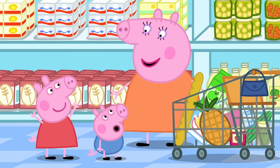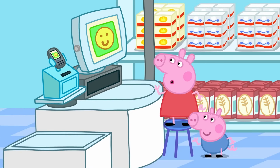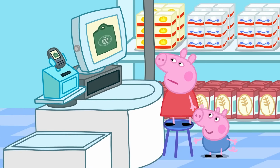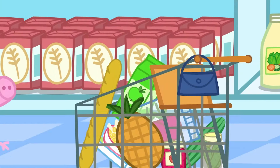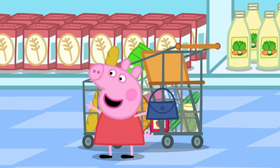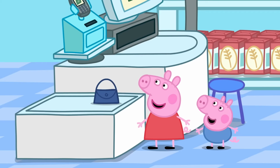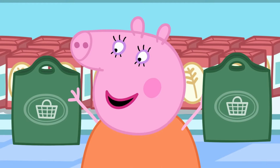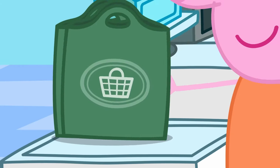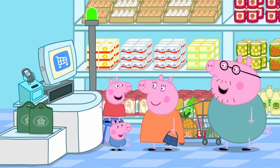Yes, please. Hello, customers. Hello, shopping robots. Please place bags in the bagging area. Yes, George. Mummy's handbag is a bag. This bag is the wrong bag. The shopping robot needs shopping bags. This bag is the right bag. Yay! Please scan shopping. Beep.